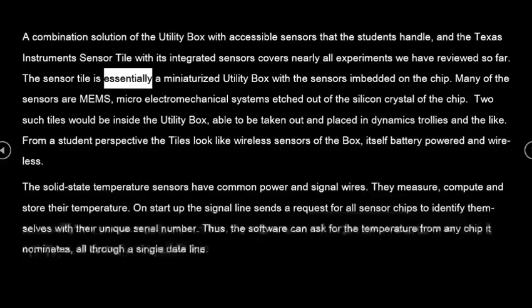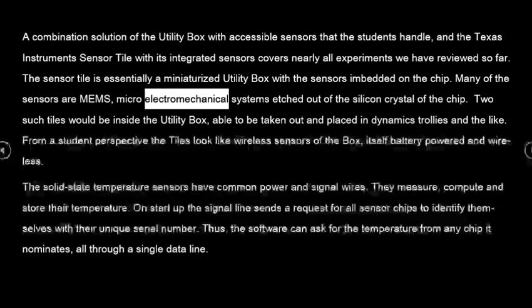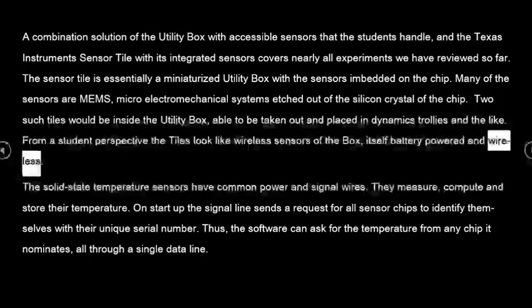The sensor tile is essentially a miniaturized utility box with the sensors embedded on the chip. Many of the sensors are MEMS, micro-electromechanical systems, etched out of the silicon crystal of the chip. 2 such tiles would be inside the utility box, able to be taken out and placed in dynamics trolleys and the like. From a student perspective, the tiles look like wireless sensors of the box, itself battery-powered and wireless. The solid-state temperature sensors have common power and signal wires.